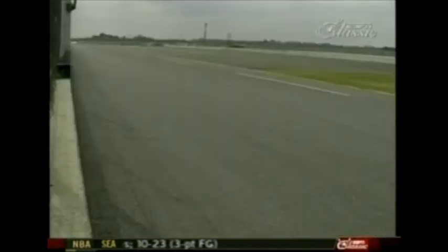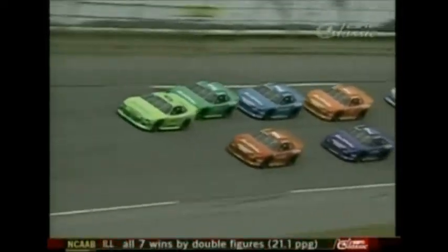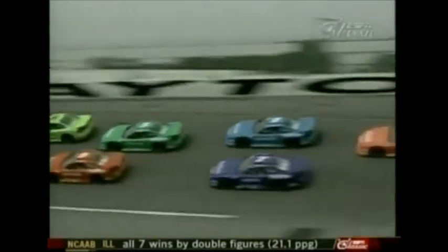Oh, and almost making contact off the second corner. Earnhardt and Ricky Rudd. Earnhardt comes drifting down across the front of Rudd. Now it's Pruitt moving to the inside, Earnhardt to the outside. Pruitt going up the hill, taking Al Jr. with him. And meanwhile, on the inside comes Hurley Haywood in the red car.